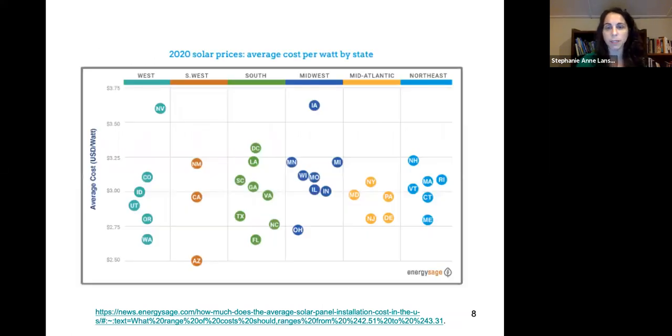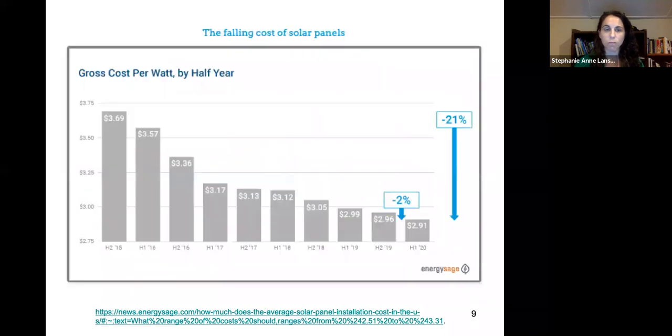But that price varies. Again, we can see different states. Here in Maryland, it's around $3 per watt, while in other places, like New York, it's a little bit higher. In Arizona, it's quite low. So it depends on where you live, and it depends on the electricity rate of that state. If we see the cost per watt, we're looking at where it used to be, over $3.60 and almost $3.70 in 2015. And in 5 years, we've already decreased to less than $3.